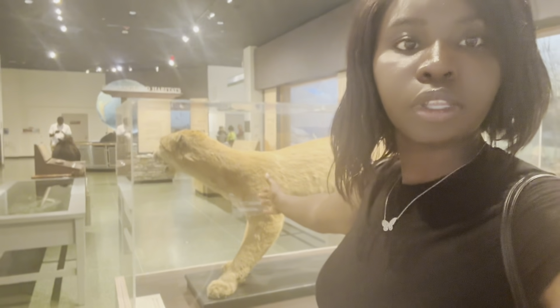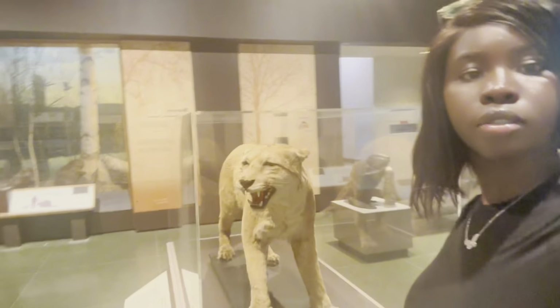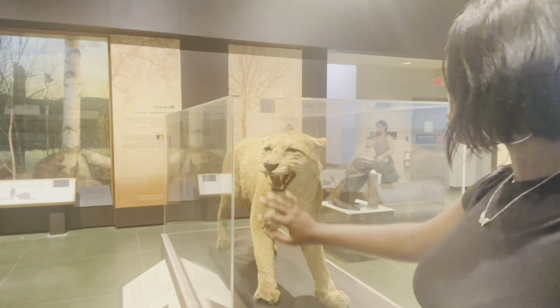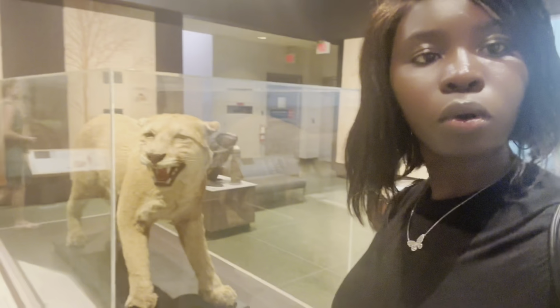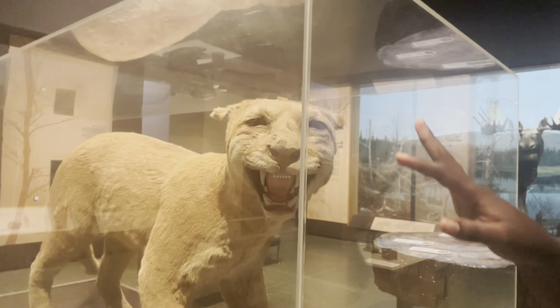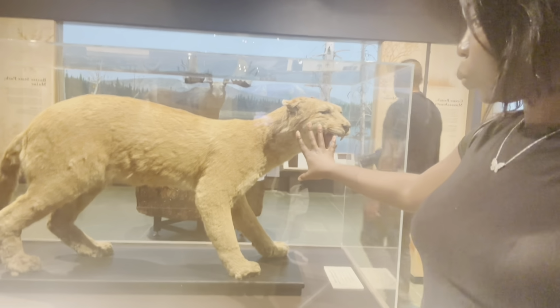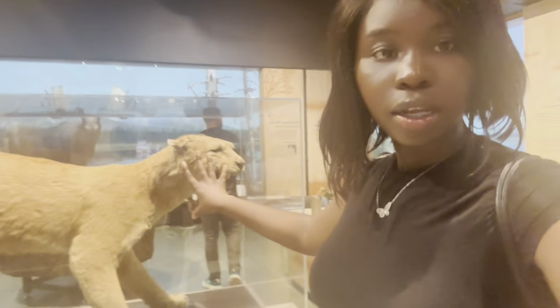Here we have this. This is some clothes. And they look so real, guys. Like, the design here looks so real. So it's actually a cougar. Like, it's in the family of cats. So let's keep going. Explore more.